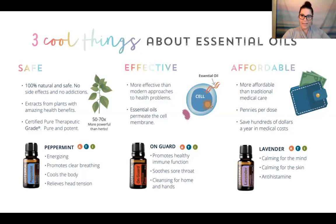And all the oils that we have, we use them for numerous different things. So it's really awesome because it's not like you have to buy one oil for one issue. You buy one oil and it solves tons of problems. So you're going to save so much money using these over traditional medical care.